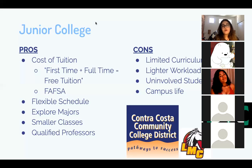Uninvolved students. I put a little star next to this because this can actually be both a pro and a con. There are uninvolved students, so it's going to be a little bit hard finding friends and forming study groups. But it also gives you an opportunity to shine in your classes.